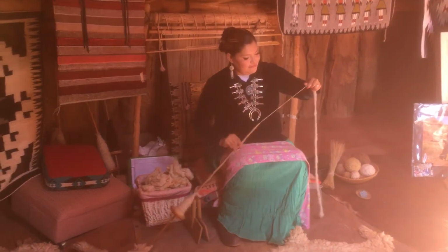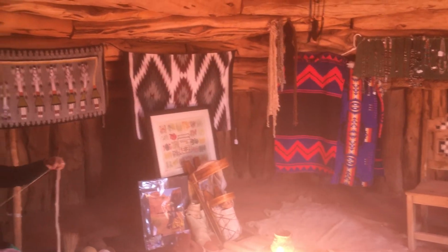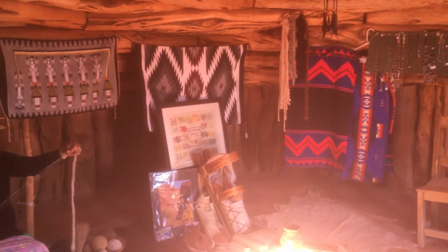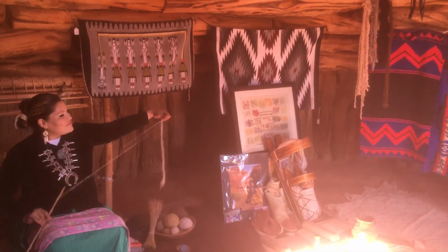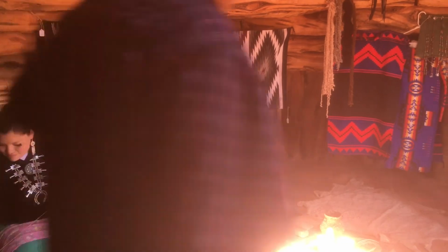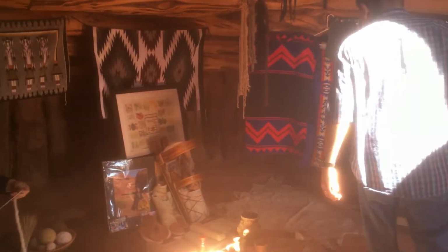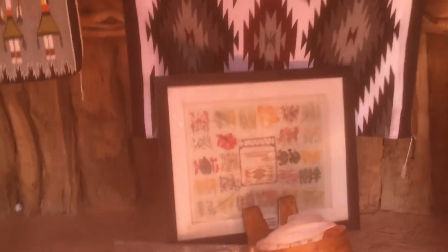The sheep, they produce four colors: white, brown, black, and gray, like the ones hanging there. All of the other different colors come from the plants. They harvest the plants and boil them, and that's where it takes on the different colors. There's a chart that shows the different plants and the different colors they create. So the different plants produce different colors for the yarn.